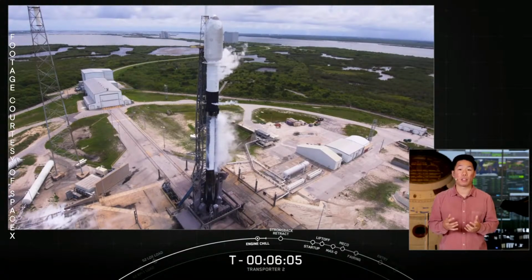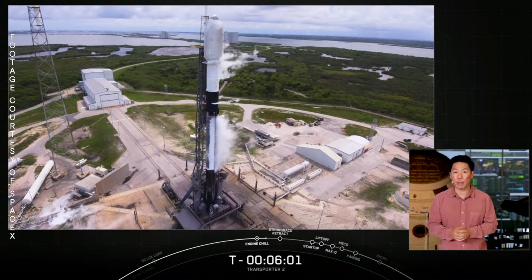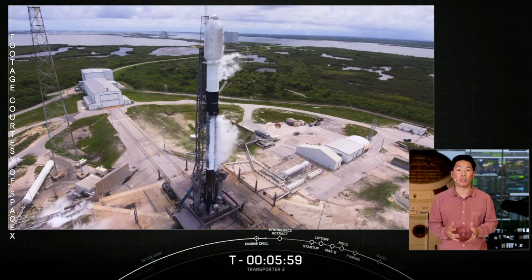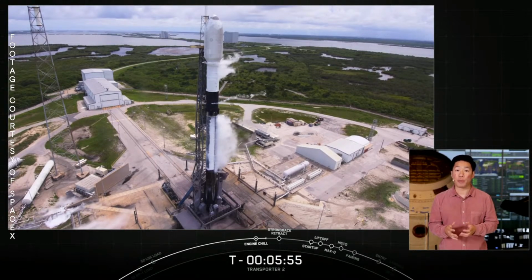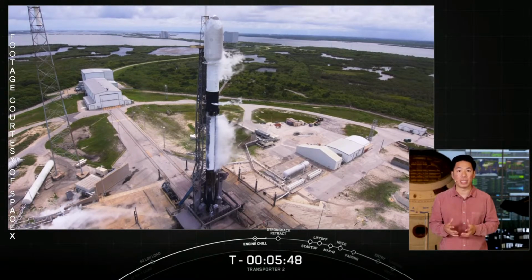Today's launch will mark SpaceX's 20th mission of the year and the 127th mission to date. Of the 19 missions flown so far this year, 18 were on reused boosters, and this will be the 8th flight for the booster flying on today's mission. Now, if you look at all of the Falcon 9 missions SpaceX has flown to date, half have been flown on flight-proven boosters.